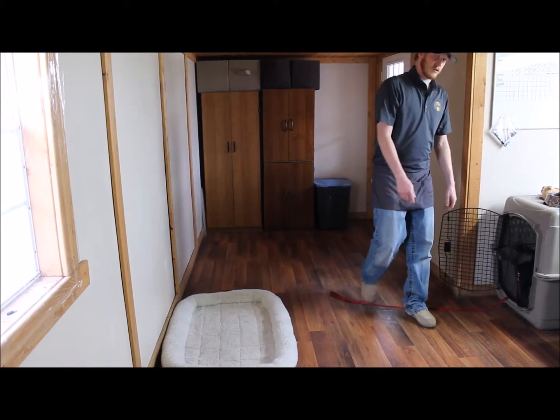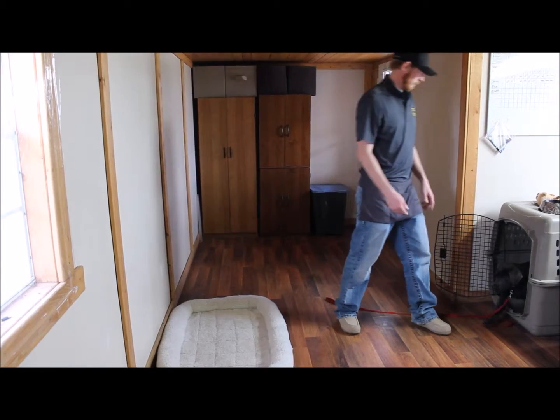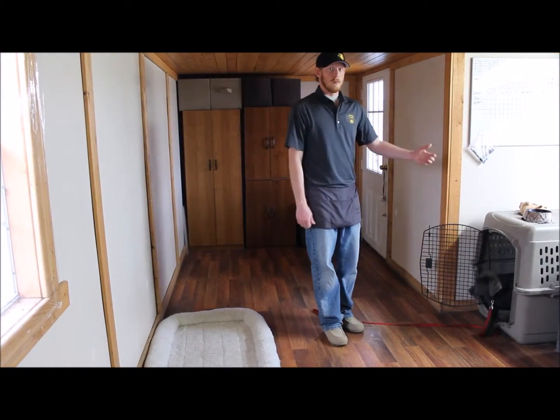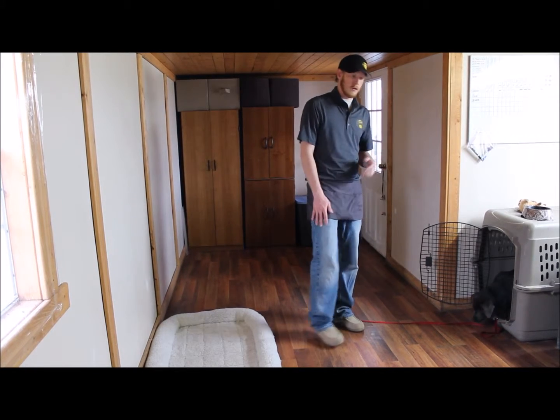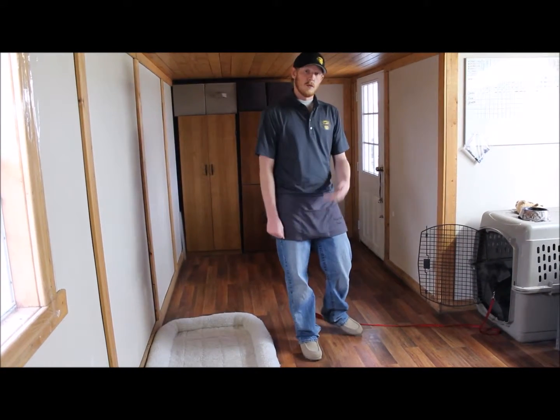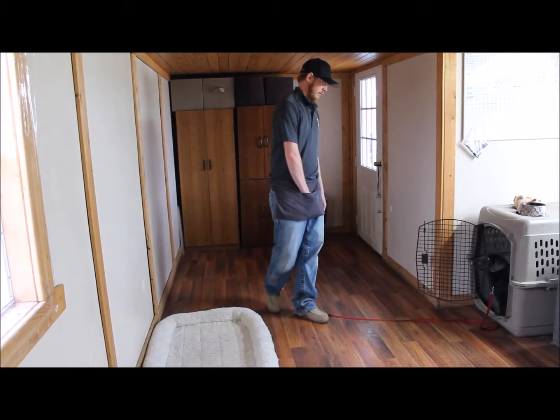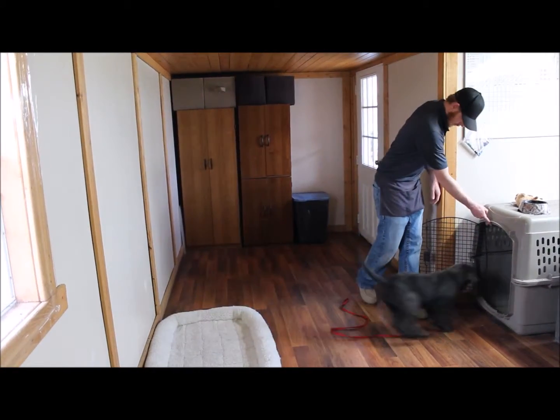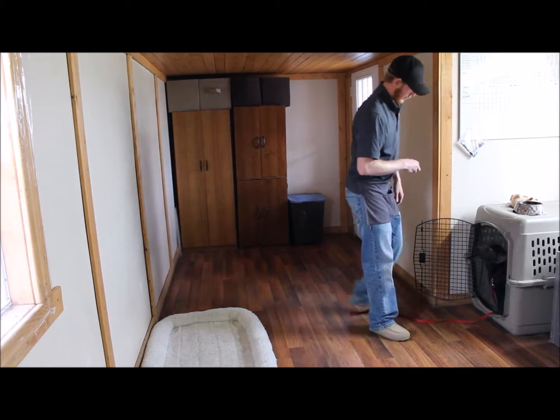And also for these two commands, I'll give him the treat while he's in the crate or on the bed, just because being released from that stay or being released out of the crate is a reward in itself. Okay. Boy. Crate. That's how he kept wanting to break. We'll do that one again.